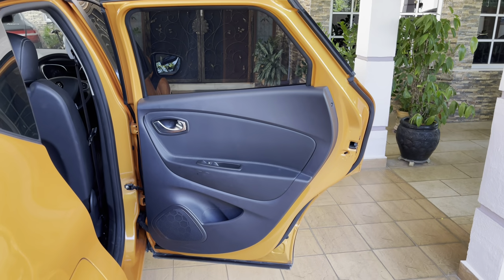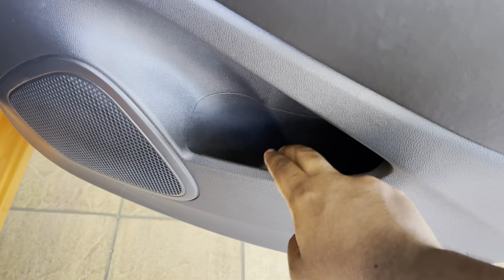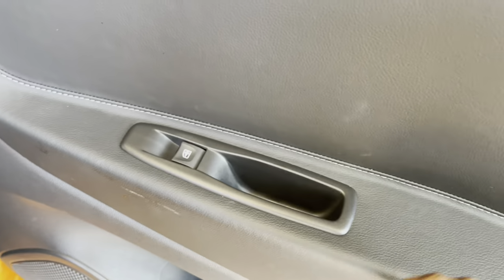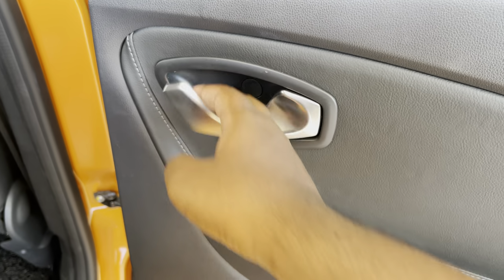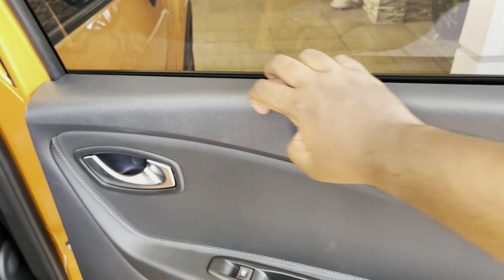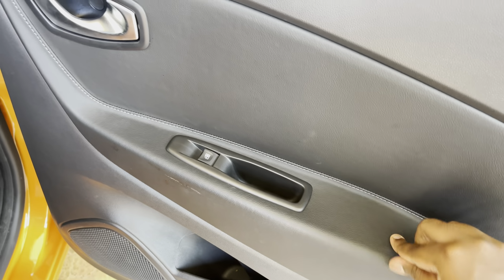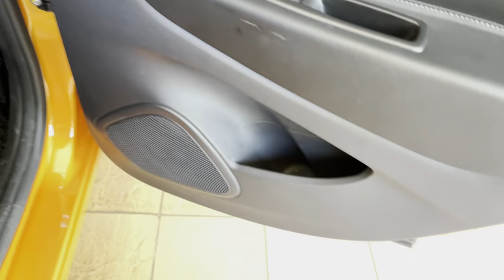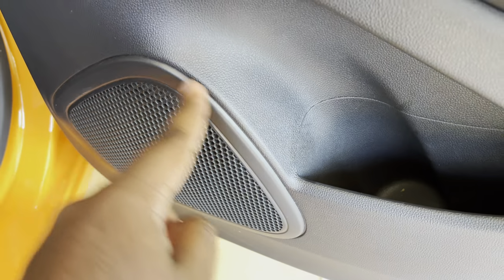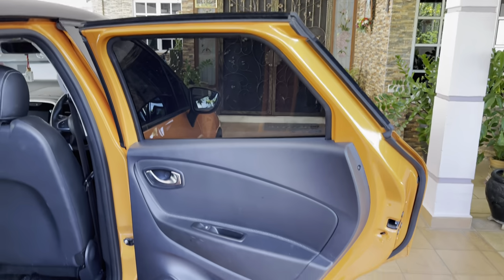So now on the rear doors, you get a speaker down here, you get a bottle holder and a storage area, window control right here, little storage area right here as well, and your chrome door handle. So this part is finished in hard plastics. This is in soft touch plastics. Soft touch plastics right here as well with contrast stitching. Hard plastics applied there. And you don't get the chrome surrounds for the rear speakers. Overall, the door panels do look very nice.